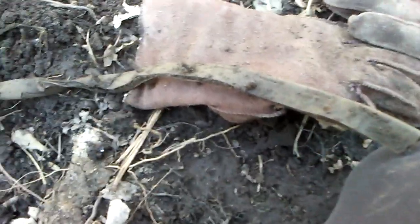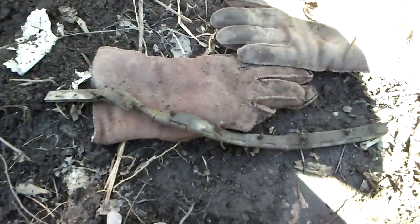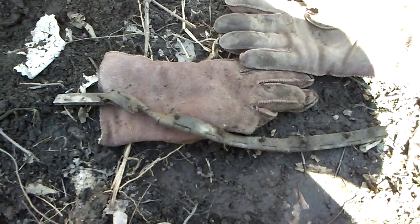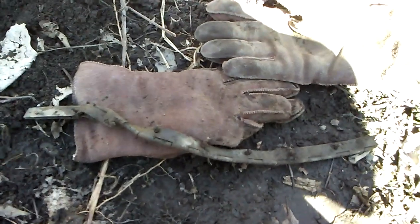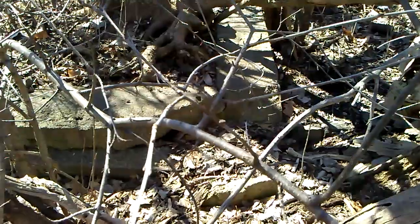Alright, just dug this up. It's a very old brass hinge off of something. I mean, that's my gloves. Look at how long that thing is. I don't know what it would have come off of. You can see the hinge pieces. Alright, we're gonna keep going.